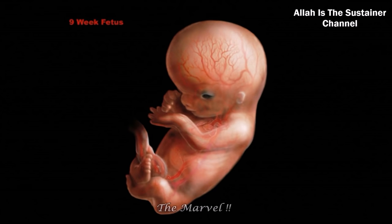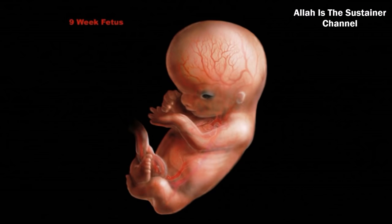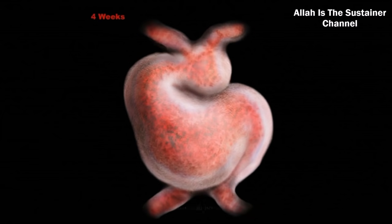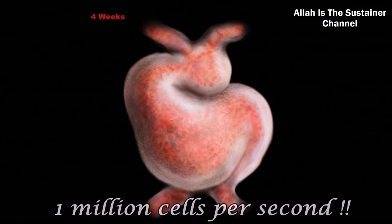The marvel of this information, how do we actually have this biological mechanism inside our body to actually see this information? I'm going to show you something pretty unique. Here's a human heart at 25 days. It's just basically two strands. And like this magnificent origami, cells are developing at 1 million cells per second at 4 weeks as it's just folding on itself.